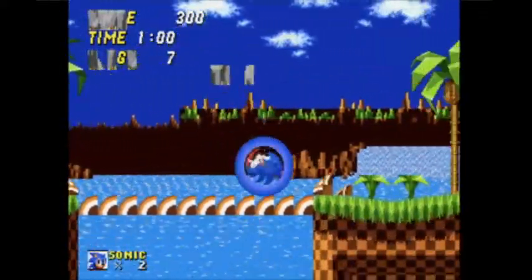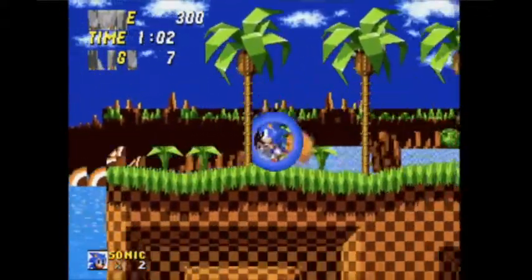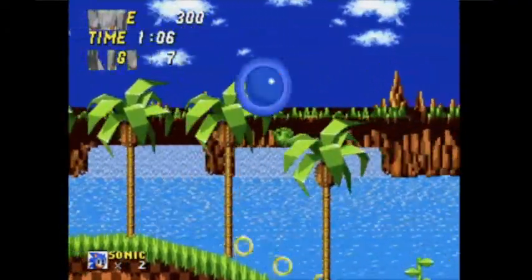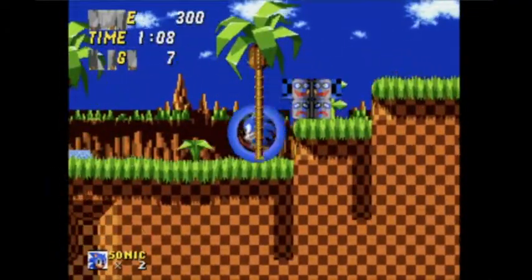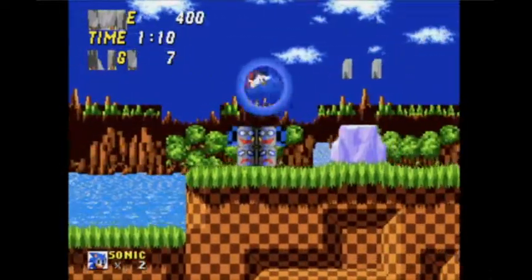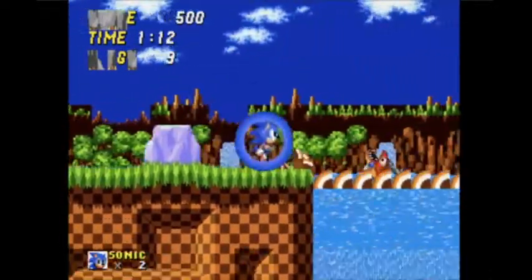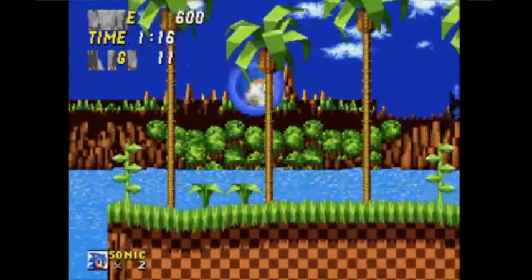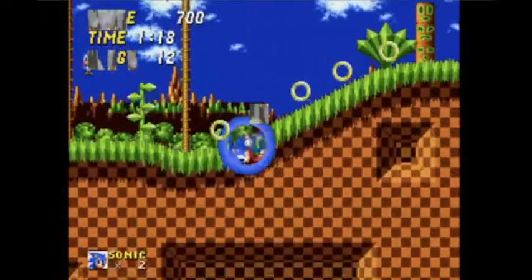So I guess what I can do right now is try and play as much of this stage as I can. Basically, it's a job of trying to beat the game. Beat Green Hill Zone. It is possible to beat Green Hill Zone in this prototype. Generally, if you can stand on flat ground, stand on flat ground.